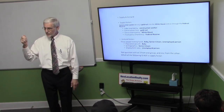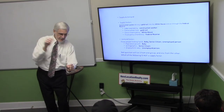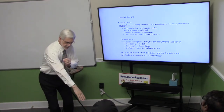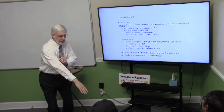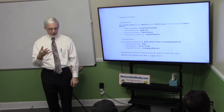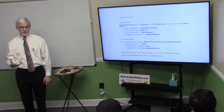Construction worker, labor, golden nail, cost of materials, into the White House's government policy, drives on through to the Federal Reserve. That's fiscal policy. Money policies. Four factors there. Supply. Now on the other side of our coin, we've got demand factors.